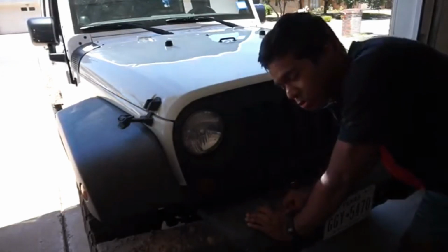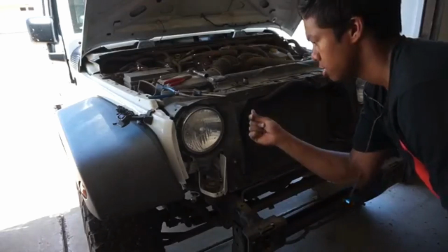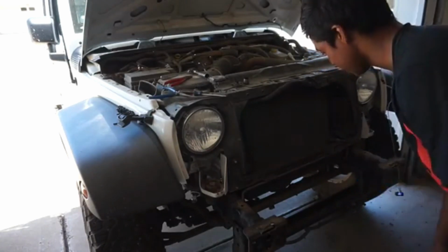Magic of a snap. We're gonna get this front bumper off. Ready? Just like that, it's gone.